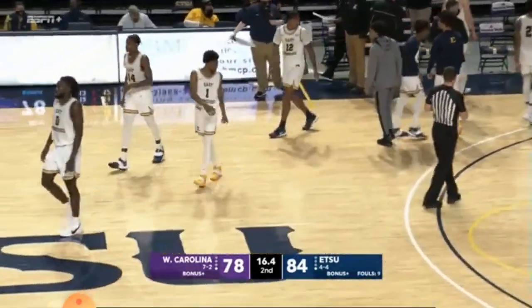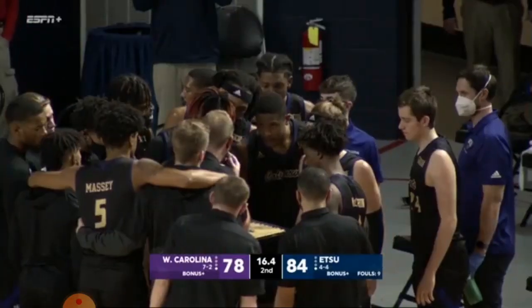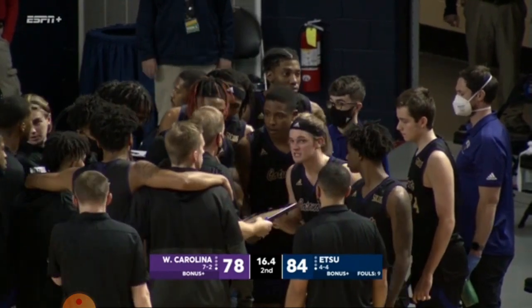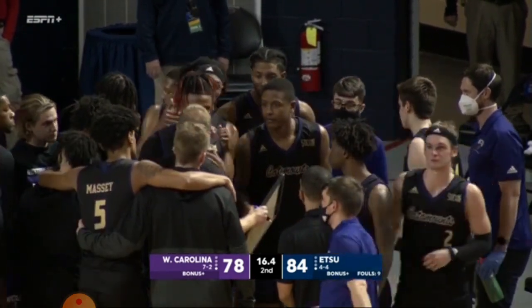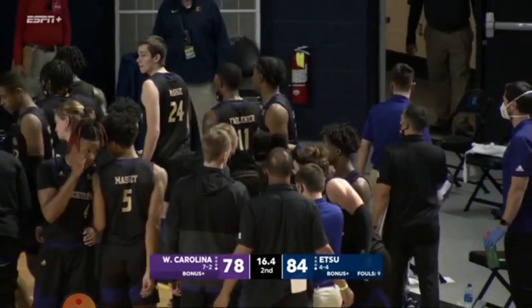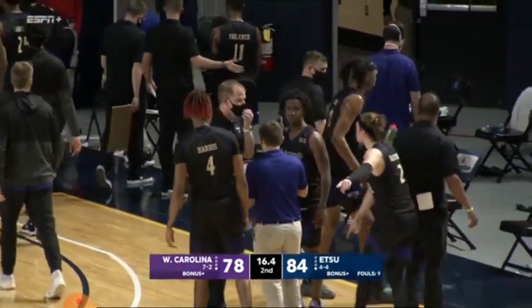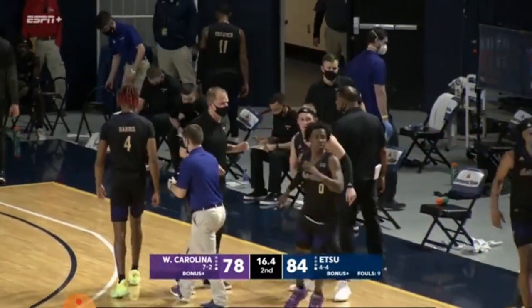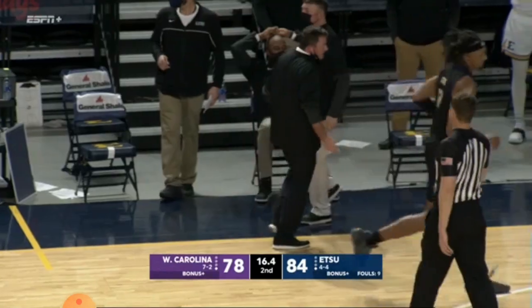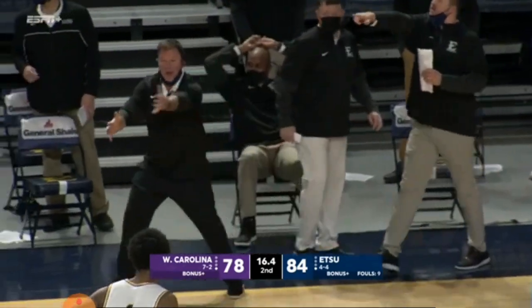A number of scenarios present themselves. Also, if you're Western at this point, you probably have to take the three. Ball goes inside the arc, it's probably coming back. So if you're ETSU, do you defend outside in? History not on Western Carolina's side coming into tonight. Buccaneers 70-3 when shooting above 50% from the field in Jason Shea's time on staff, and 72-13 in this building with Shea here in Johnson City.